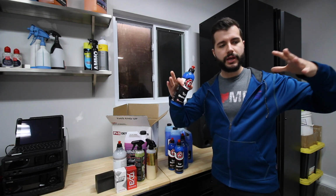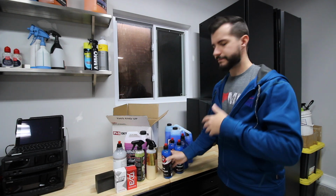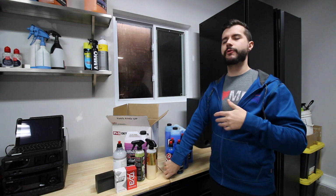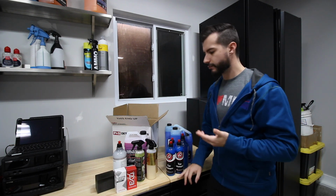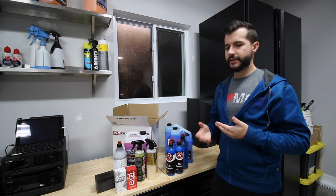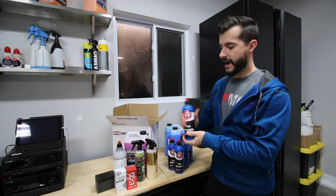It's not going to eat at any dirt on the surface, which normally you kind of think, well, maybe that would be nice to have, but when you're washing your car frequently and it's in good shape, you don't really need that. And if anything, you just want less on the surface. Less is more in a lot of ways. So that is why I like this stuff.